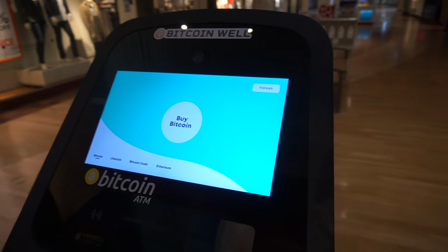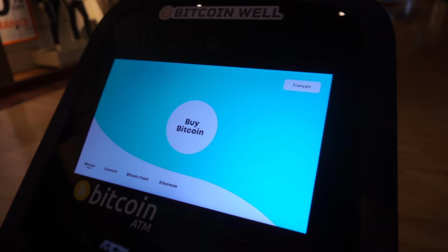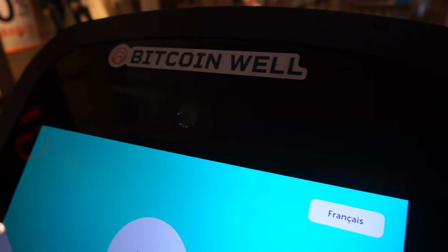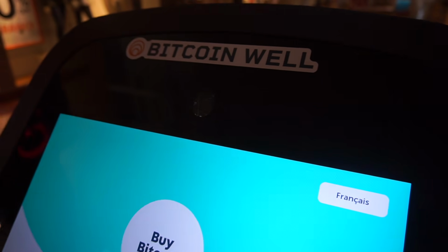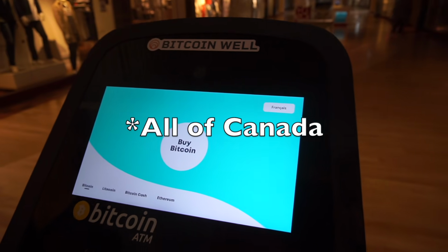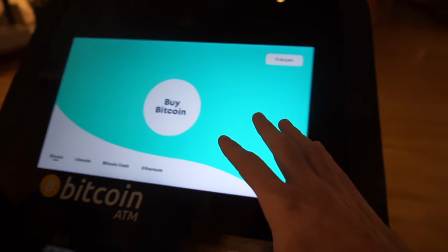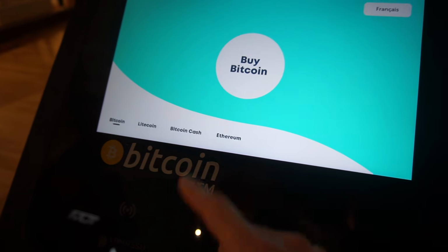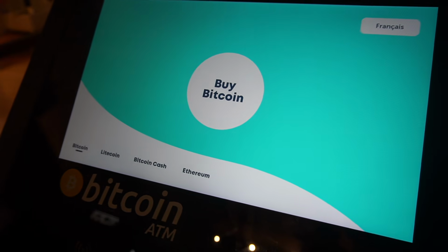So just a quick little recap on what we see from the Bitcoin ATM here, and this can vary depending on what kind of Bitcoin ATM you're using. This one is from Bitcoin Well, which is a company here in Calgary, Alberta, or rather Alberta in general, and they cover a lot of Western Canada. They have a website that shows exactly where their ATMs are located. So you have a main screen. This is a touch screen. You can hit buy Bitcoin, or if you choose to, there are some other coins down below. You guys know me, I'm big into Bitcoin and not so much everything else.